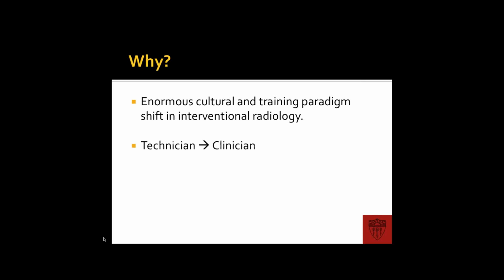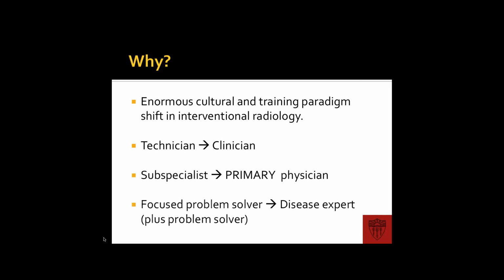And really, we're seeing the transformation from technician to clinician, from subspecialist to primary physician, where the buck stops with the IR, and then finally, from a focused problem solver, as in, hey, I have a GI bleed that I couldn't scope or whatever, send it to IR, to really a disease expert. So, hey, there's a GI bleed, go ahead and call IR in addition to calling gastroenterology. These both are disease experts in treating gastrointestinal bleeding.